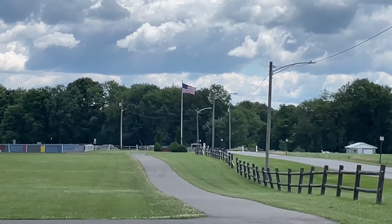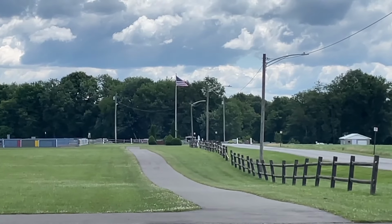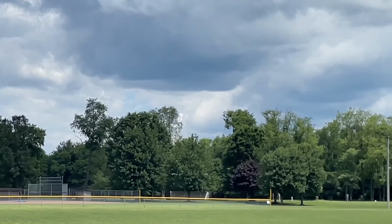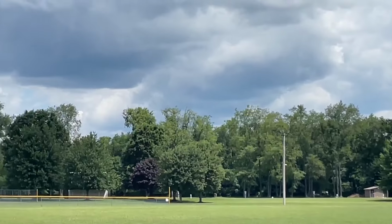The flag is flying. We've got anywhere from 8 to 10, 12 mile an hour winds, kind of on and off. As you can see, the flag is flying down there. I've got winds pretty much directly out of the north here, so it's kind of a nice takeoff because this is where I usually take off from. So it should work out smoothly.